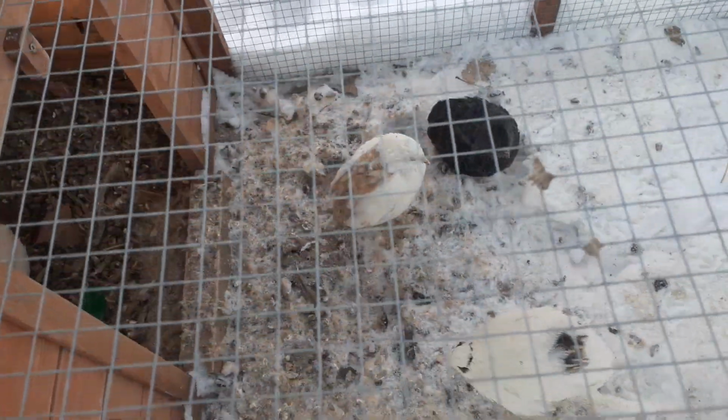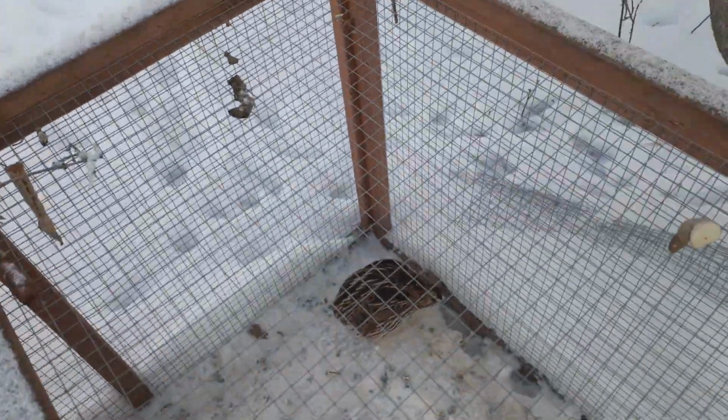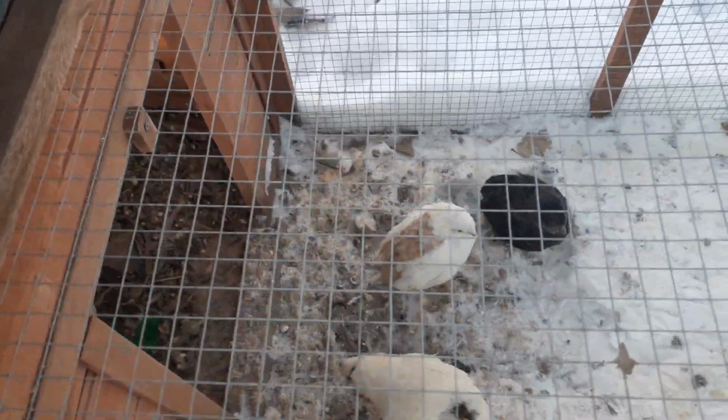You want to make sure that they have at least half a foot of space per bird. 1 foot is better. Okay, they do need a little bit of space. They don't need as much space as a chicken, but they still need a little bit of space.